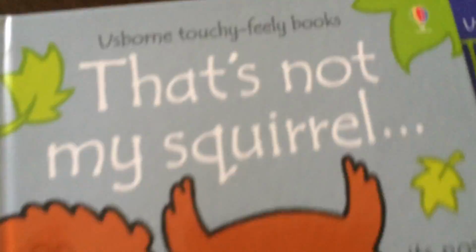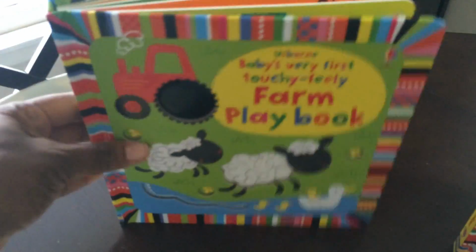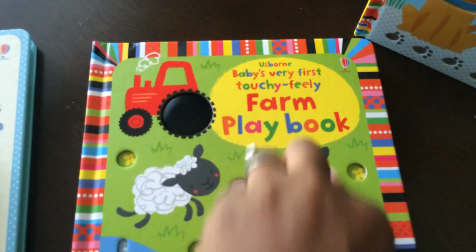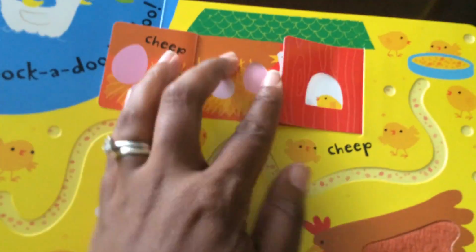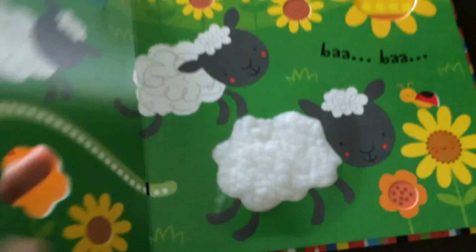Speaking of touchy-feely, interactive, we've got a couple of different styles of Baby's First interactive that I want to show you, and you can find several books in each of these styles, several topics. So there's a very first touchy-feely playbook. So the playbook is going to have some lift the flap elements, some little follow the trail elements, and touchy-feely. It's sort of a combination of multiple elements that are really fun. This is the farm one.